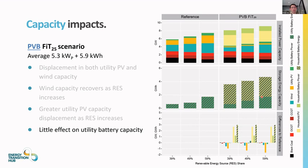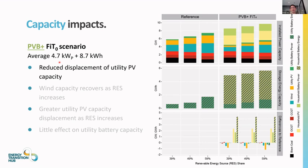And then once again, when we increase the amount of battery storage, what we find is there's a slight reduction in the amount of utility PV that you end up displacing. So if households install more battery storage, then it creates the space for more utility PV to exist, but it's still significantly hampered by the presence of all that rooftop PV capacity.